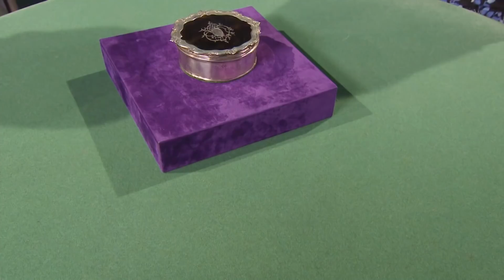What a lovely thing to be left to you. And you're sure you don't want to keep it? Yeah, I just want to sell it. All right, okay. I expect you know roughly what you want, do you? You've got that knowing smile. Okay.